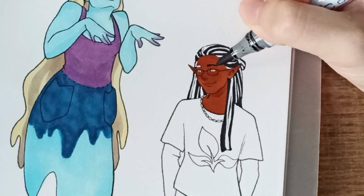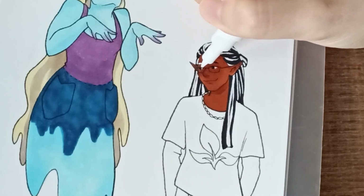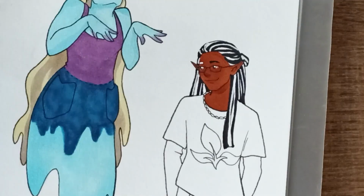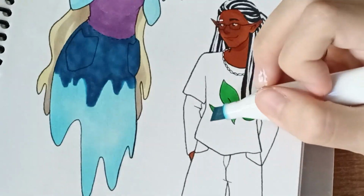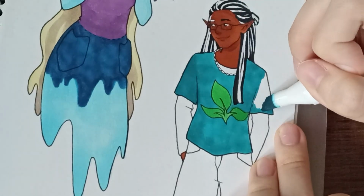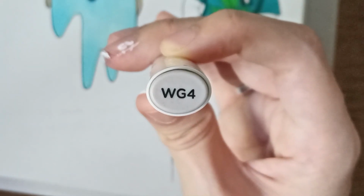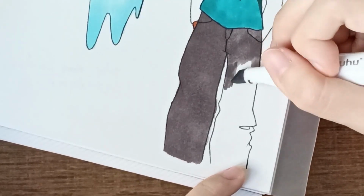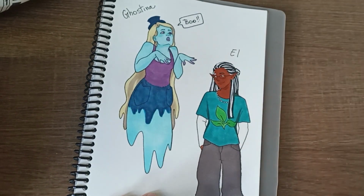His eyes have to be black or brown, so let's use the black already to do this. And I'm gonna use the white pen just to give a little light dot on the eyes. It looks rather big, but okay. For the shirt, I'm gonna make this little detail here green. For the shirt itself, I want it to be blue. And the jeans are gonna be this gray WG4. It's not very whimsical, the colors I chose for his clothes. She's Ghostina, he's gonna be El. Not Elf, only El. Okay, so here it is.